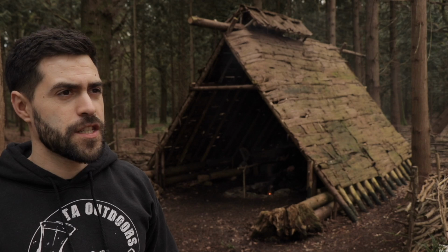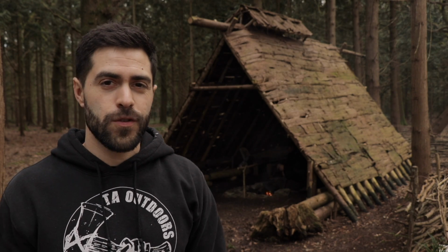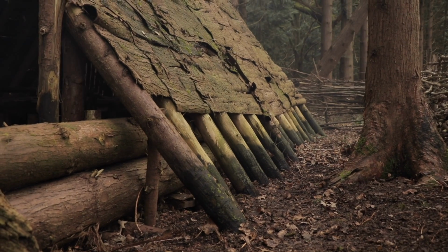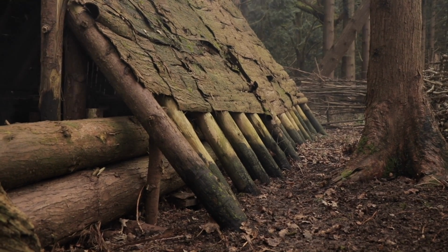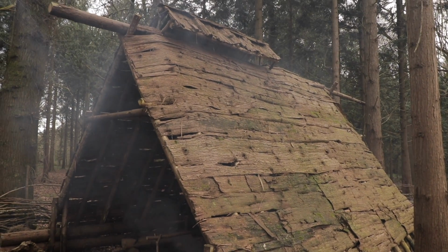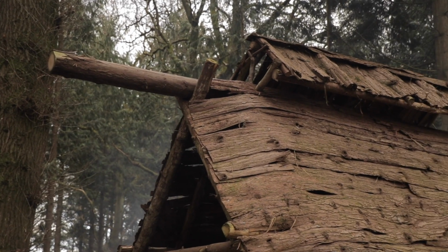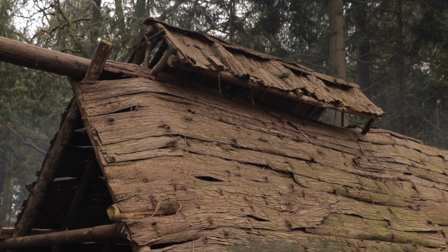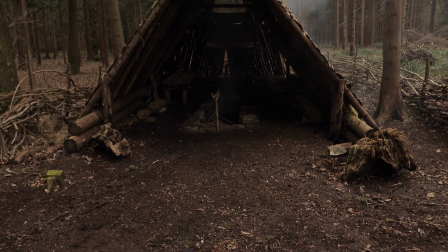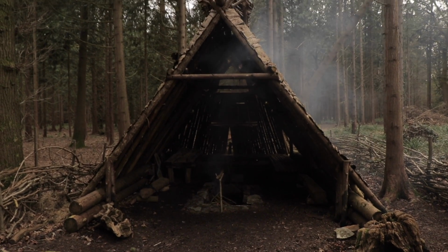It was our first major structure here on TA Outdoors. We learnt a lot along the way. It's built out of cedar, and the bark on the roof is cedar as well. We've got a Viking long pit in there. We've got 2 raised beds, and it's still standing a year later. It's withstood 80-90 mile per hour winds, multiple storms this year, torrential rain, and we're really proud. It's still going 1 year later.